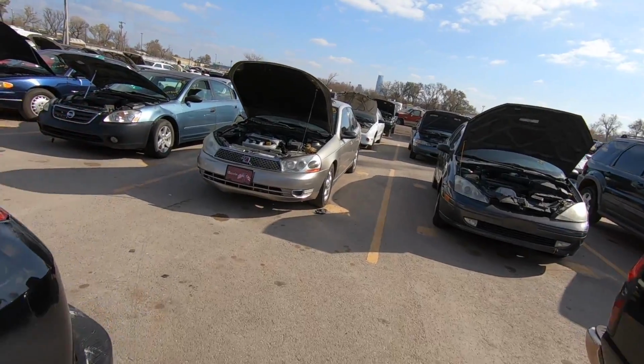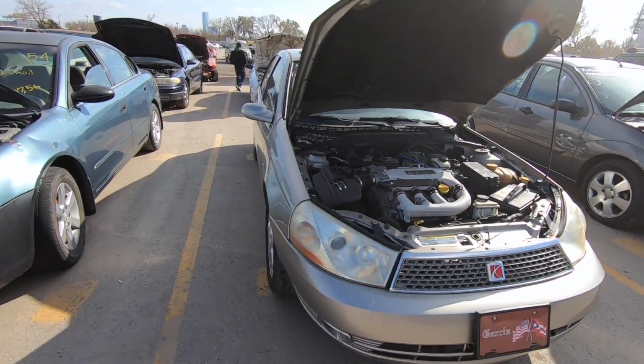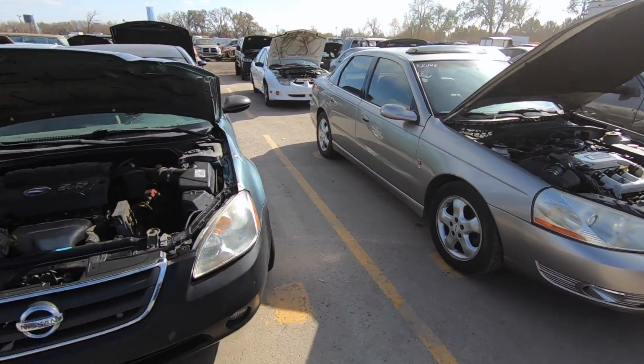They actually have some pretty decent cars out here today. I mean, some great lot cars. Great lot cars. I like this little Saturn. I like that Saturn a lot.